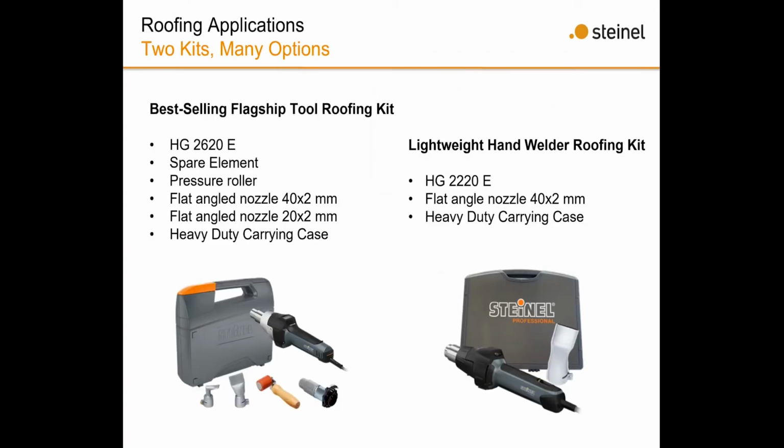So we're going to get into some kits here. And the first kits we're going to talk about are our main roofing kits. So we have two different types of roofing kits, and basically the top seller is our flagship roofing kit, which holds the HG2620, which is a 10,000 hour DC brushless motor heat gun.